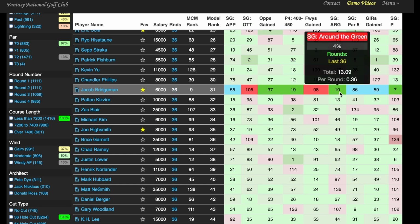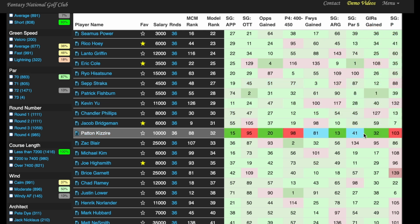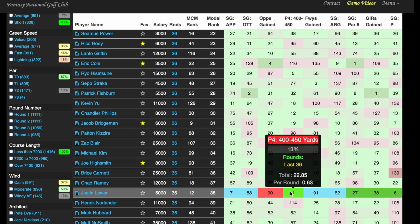week over week. So I do worry a little bit of Lauer that maybe there's some fatigue going to set in with him, but he has been the best player overall over the past 36 rounds on 400 to 450 yard holes. That's more of his wheelhouse. Now, a lot of that has to do with putting, but that's really where we're shaking out right now.